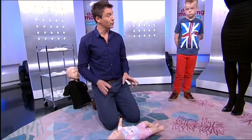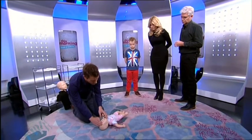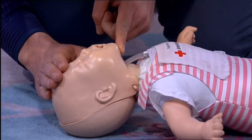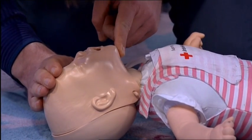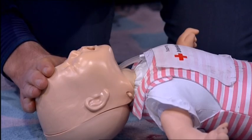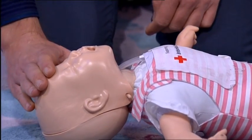When you know that they're unconscious, so they're not responding, we're going to do exactly the same thing we did with the adult. We're just going to tip the head back slightly, lift the chin, just to open the airway, and we're going to check to see if they're breathing. So by looking down the body, we can see if there's any movement, we can feel the breath against us, and we can hear if there's any breathing.